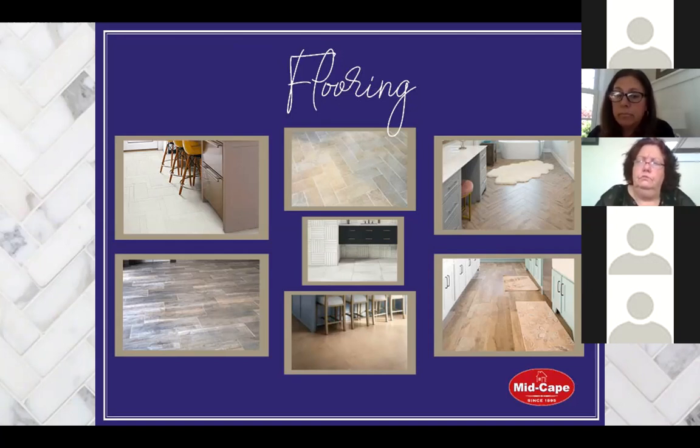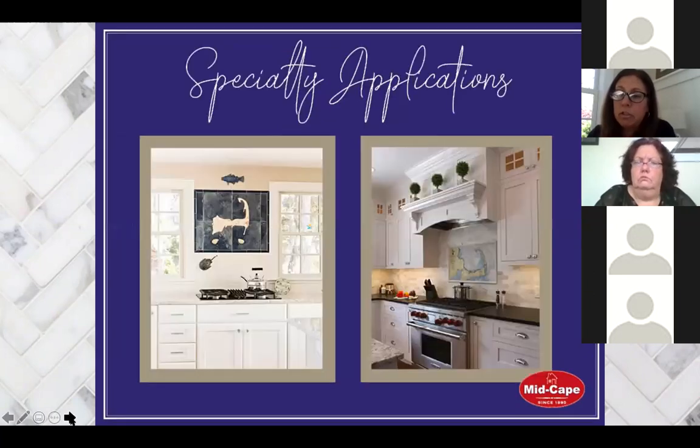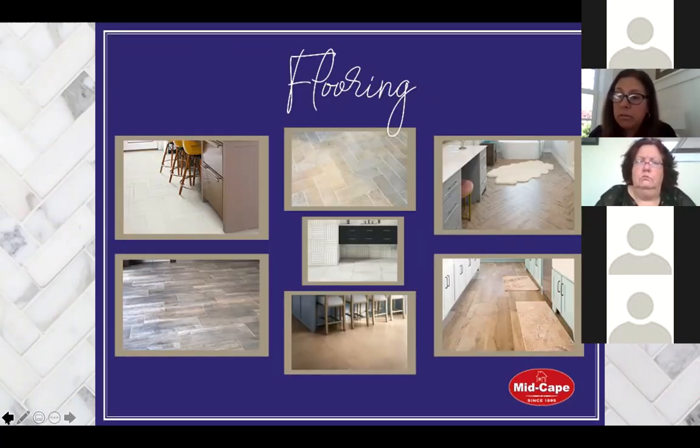Right. Very good. We also have a lot of choices for the wide plank flooring, correct? Oh yeah, yes. And generally speaking, that's engineered what we have. Okay.